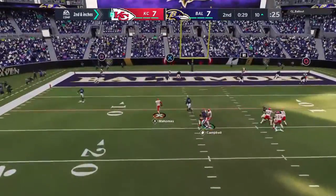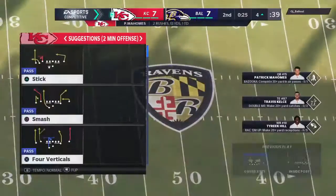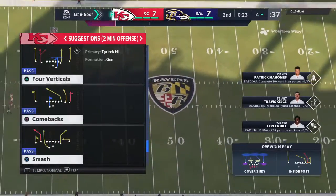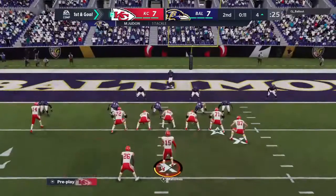Shotgun snap to Mahomes. He'll try and run it. And the stop will come inside the 5 at the 4. Maybe not exactly what they had in mind, but that scramble good for 6 and a 1st down.